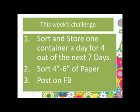Now, you're all paper sorting masters after last week, and I saw a lot of great posts on Facebook of people who had just powered through. So I know that a lot of you have tons of paper done, but there's probably still some of us paper junkies sitting out there with a couple more stacks to go.